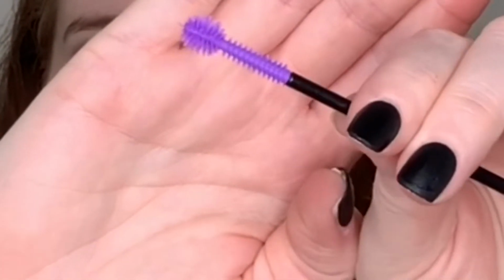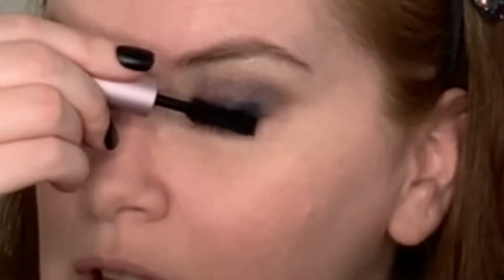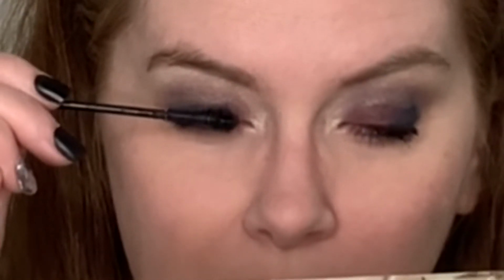This is the purple. Here's what the tip of that one looks like. Let's see how that compares. I'll put the Too Faced one on first. We're going to dip in the purple, and again, this is volumizing. Well, it really is only getting the tip and not the whole thing. Let's see if I move it around. Yeah, then it kind of gets it, so you have to really go in. I've never used this kind of wand before.